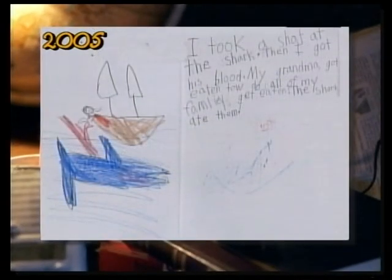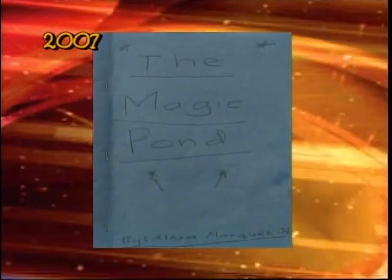I took a shot at that shark. Then I got his blood. My grandma got eaten too. Do all of my family get eaten? The shark ate them. It's called the magic pond.